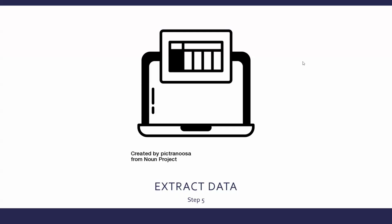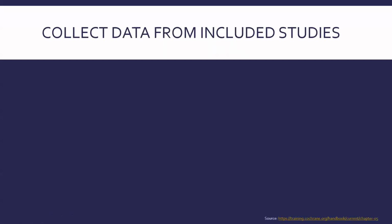Yeah, Joanna? Okay, great. All right, so after you have done all of your screening and you decided which studies have met your criteria, it's time to extract the data from each of those studies, okay? So you have to collect data from those studies. It has to be the same data across the board. And again, this is something that you decide in advance in the protocol, what data you should be extracting from those studies.